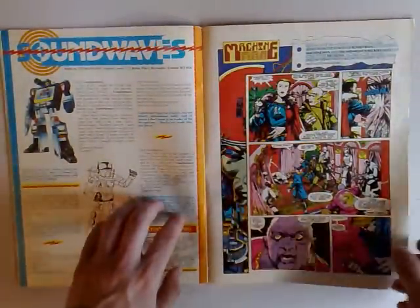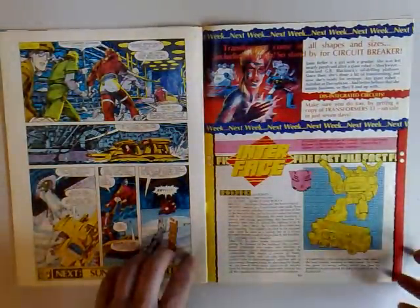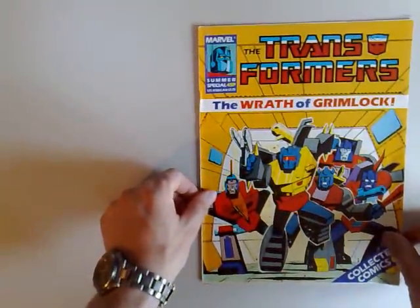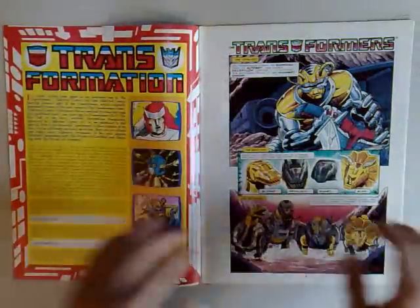But there we go, we've got sound waves and everything like that. And then the next issue was the coming of Circuit Breaker. We've got a fact file interface with Inferno there. This story was collected in Collected Comics number 6, which was a new cover by Jeff Senior, and just basically featured the story again. And there we go.